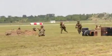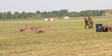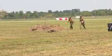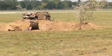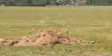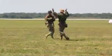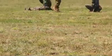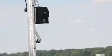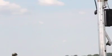Here we go. We got our final assault over here, guys. Oh, we got one down. Keep your head down, airborne. Come on. Here he comes. We got the B-25 coming from the front right here. Yes, and that's the finish.